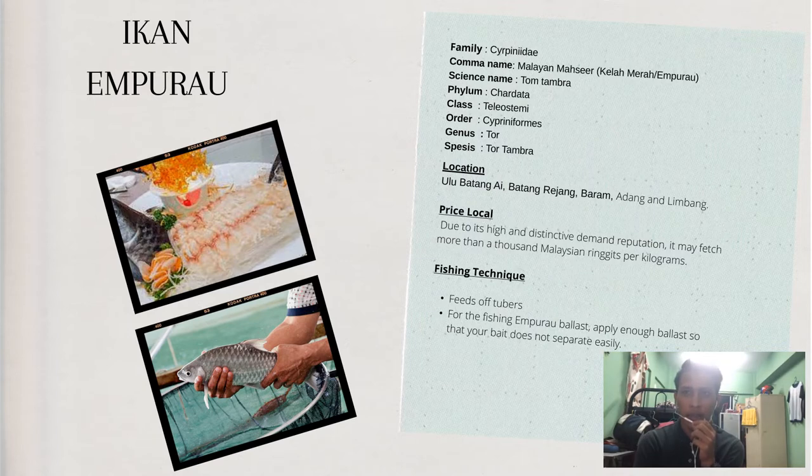that is hard to find in nature because of its slow breeding rate, and it is expensive in the higher river basin area. Empurau prefer fast clear rivers with rocky bottoms and deep ponds.